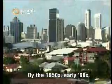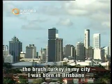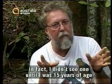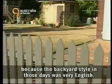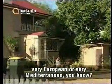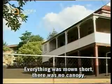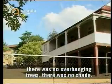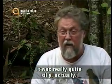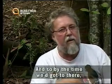By the 1950s, early 60s, the brush turkey in my city, I was born in Brisbane, was incredibly rare. In fact, I didn't see one until I was 15 years of age because the backyard style in those days was very English, very European or very Mediterranean. Everything was mown short. There was no canopy, there was no overhanging trees, there was no shade. It was really quite silly, actually. For a subtropical climate, we had the most ridiculous backyards.